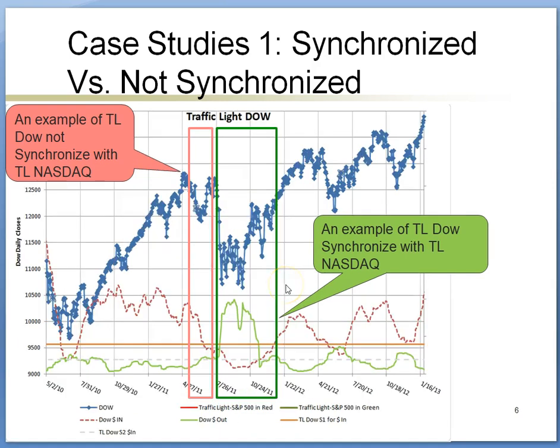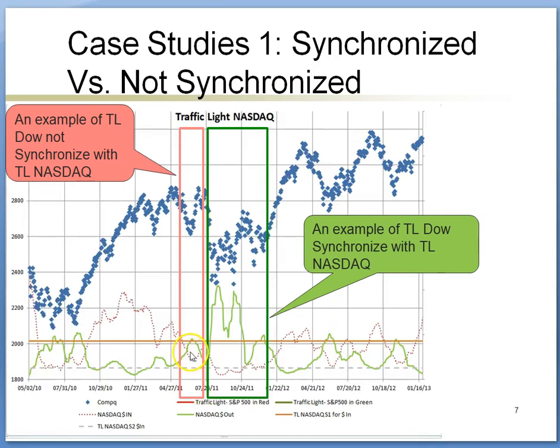Let's switch gears and talk about the opposite situation, not synchronized. In the pink rectangle in traffic light Dow, there were no synchronizations. The red dashed line did not bottom and the green line did not peak. However, in traffic light Nasdaq, there were 2 synchronizations. The green peaks above the orange line, and the red dashed line bottoms below the orange line.